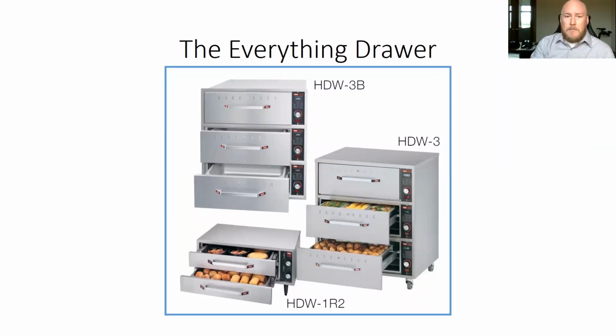So let's think about it. What are some of the things that these drawer warmers can actually do without any real modifications? Well, number one, it's completely enclosed. So your product is protected. It's inside of a drawer. Although the drawer can be opened and closed, just like any other piece of equipment, the majority of the time the food is in the drawer warmer, it's closed and it's protected from outside sources, not to mention it's heated on the inside, between 160, 170 degrees. So the product there would be relatively safe.